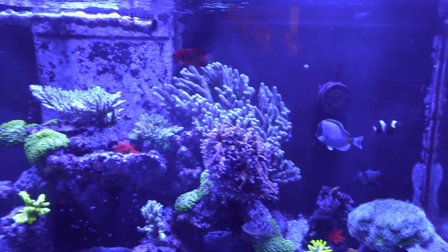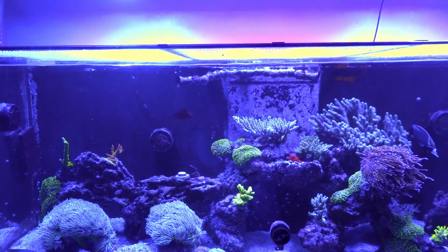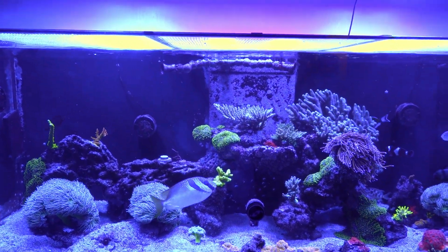So everything else is looking good. Really happy with the corals. Everything's steady. Parameters are solid. Happy with that stuff.